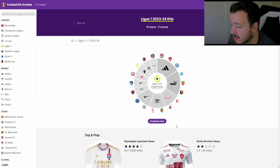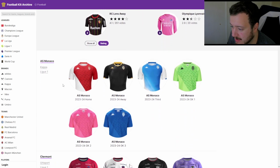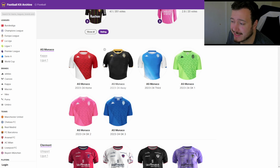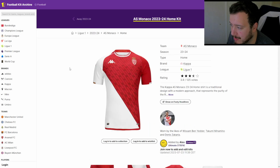We have a pretty diverse group of kit makers here. Adidas has 3, Puma has 3, Gap has 2, Umbro has 2, Nike has 2. Hummel has 1, Joma has 1, New Balance has 1, Macron has 1, Le Coq Sportif has 1, and Kraft has 1. So, you see some here. Let's get into it. And as usual, I don't look at the goalkeeper kits, just the homes and aways and any alternates. Starting off with AS Monaco.